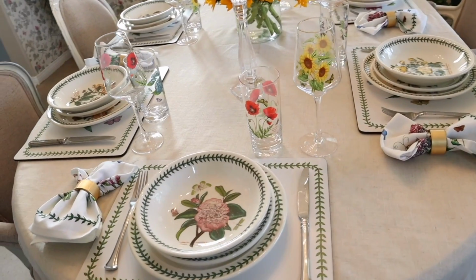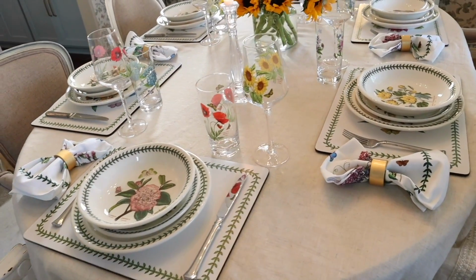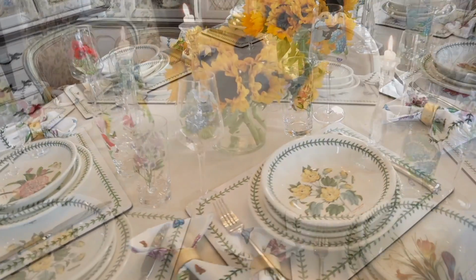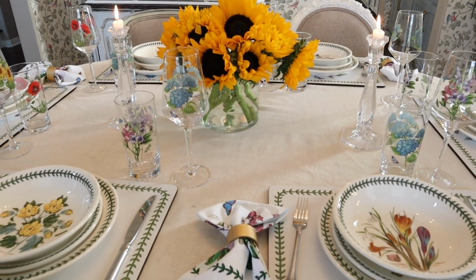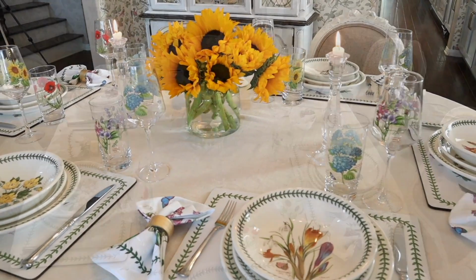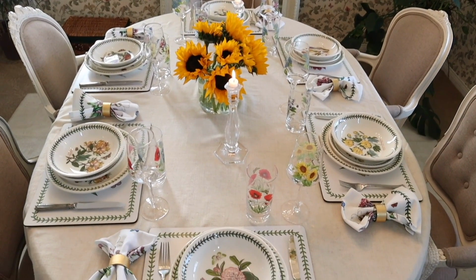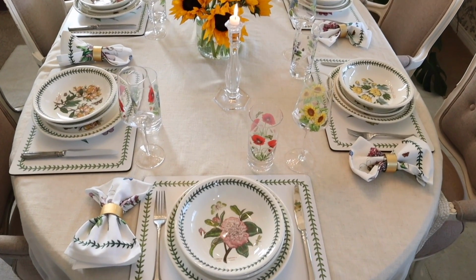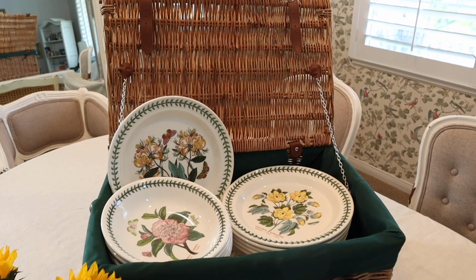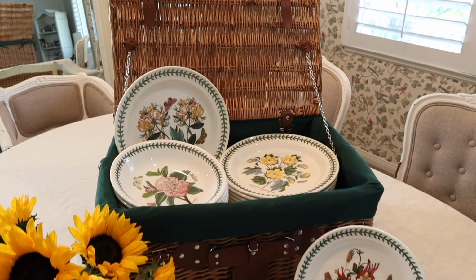To celebrate the 50th anniversary, Portmeirion are releasing this limited edition 18-piece dinnerware set featuring 6 dinner plates, 6 salad plates, and 6 pasta bowls, in this beautiful Botanic Garden branded wicker picnic hamper.